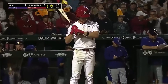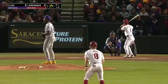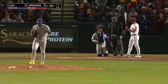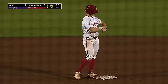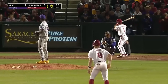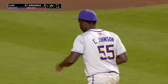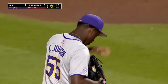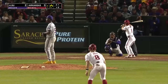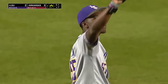Miles an hour for a strike, nothing and one. All six runs that Johnson has allowed came in the first two outings. And that's just his second walk since that second outing. Ball and a strike. Here's the 1-1. Inside, 2-1. Back-to-back walks with two outs allow the Hogs to load them. Three balls and a strike. Nowhere to put Ty Wilmsmeyer.